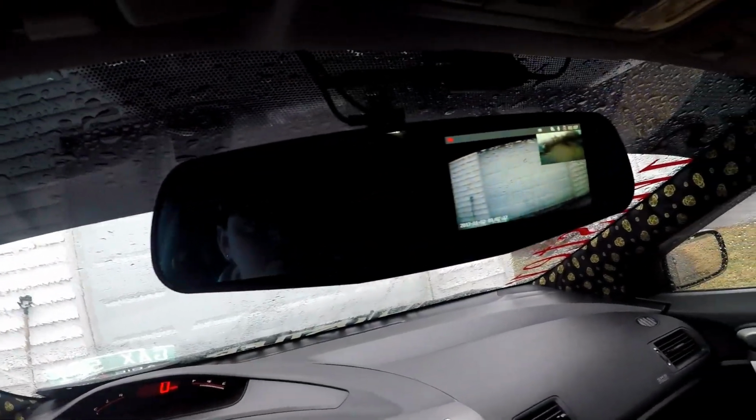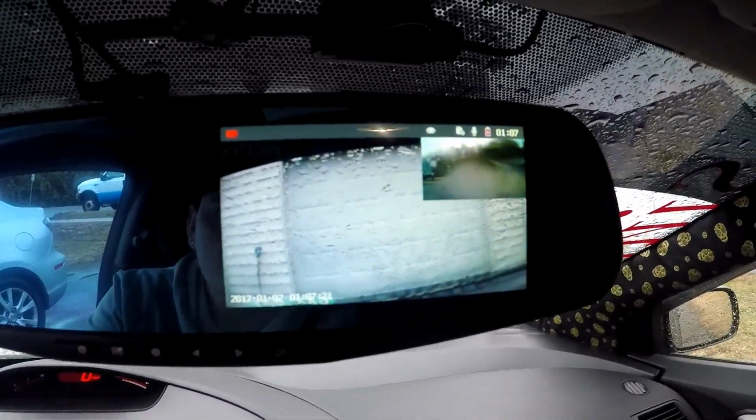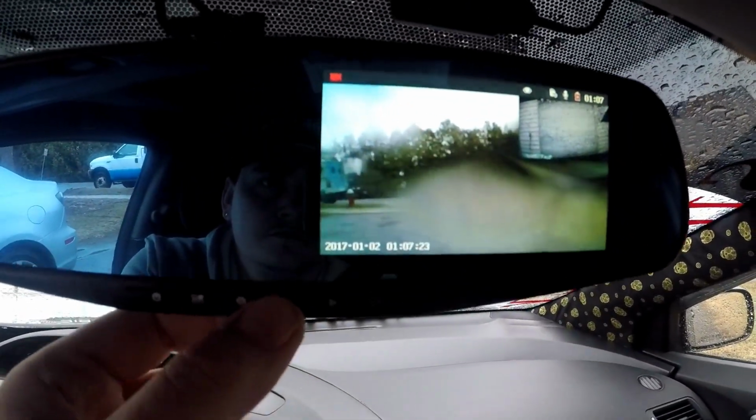1320 headers with high flow cat or test pipe, which is dope. So those are the newest installs. I added a TV screen in my rear view mirror for backup camera. That was a fun install. I got the trunk not completely done, but for now it is what it is.